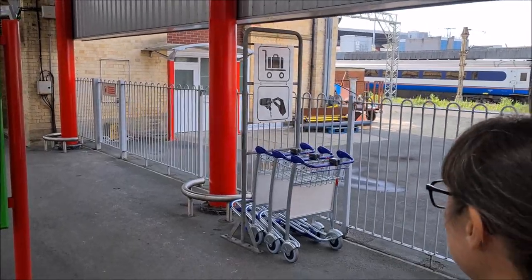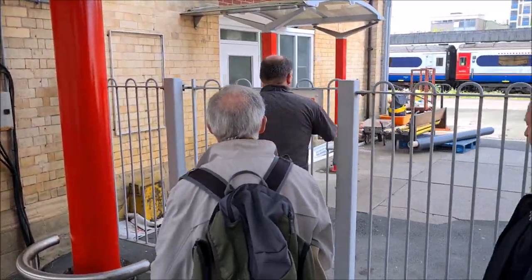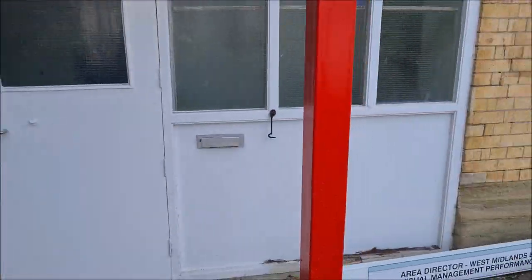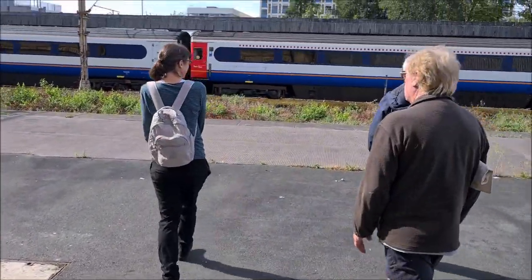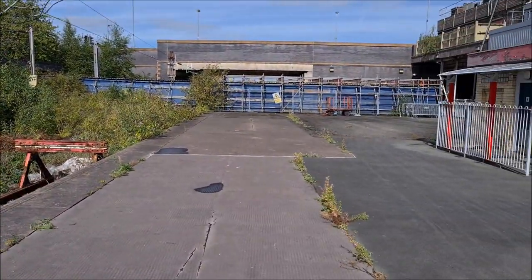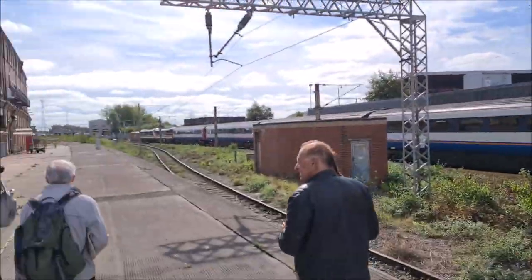Now this is a bit of the non-public part, okay? It's about the only public bit of the tour, we'll keep it secret. I recognise it. Wow. There's the old unused bridge. Okay, so this was platform one.